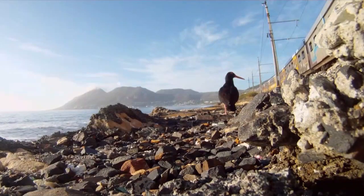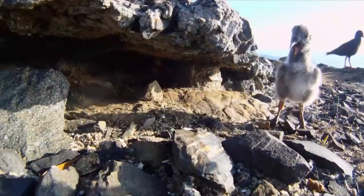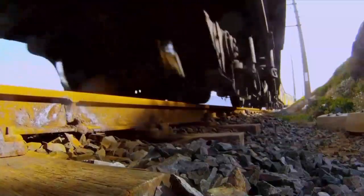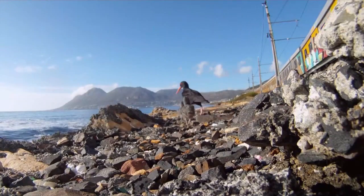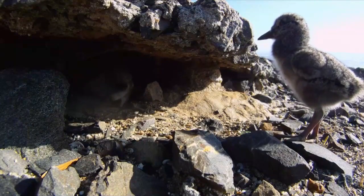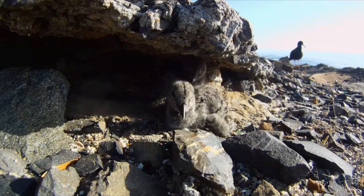Here, some parents choose to establish their territory next to a coastal railway line. This home is rather noisy, and the chicks struggle to catch a morning snooze. Their parents constantly check in on these vulnerable chicks. They need to warm up in the safety of a small cave.